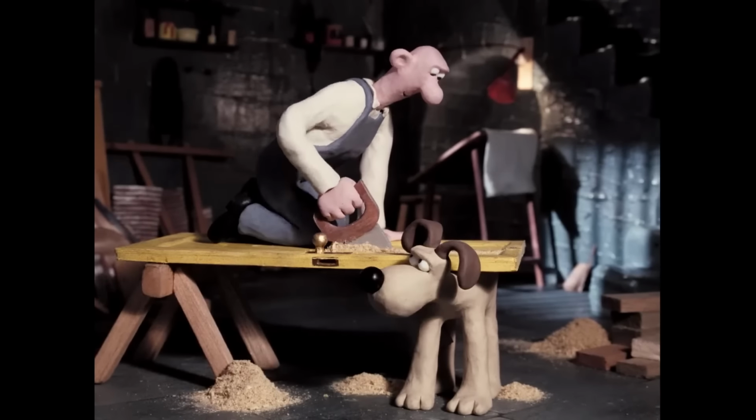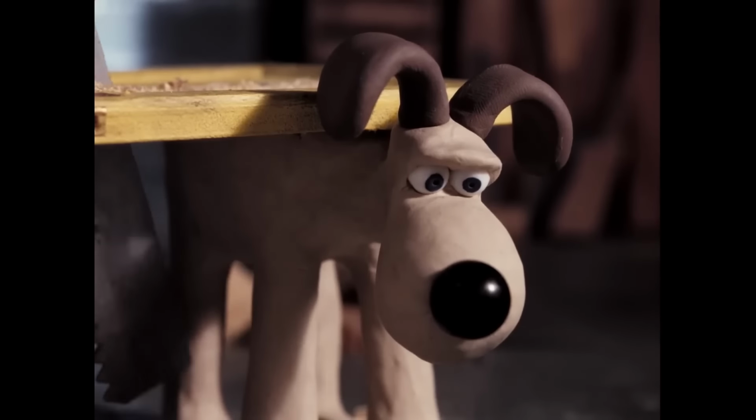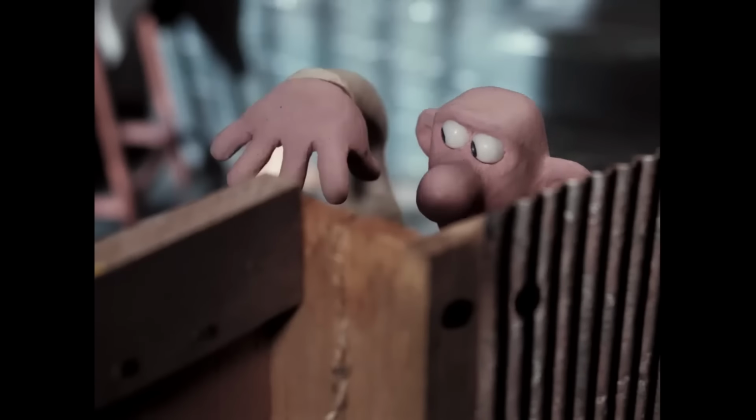And how did he get away with making this film over a period of 7 years while he was supposed to be studying at university? This is where my conspiracy theory comes in. How can you explain all of these wonderful, incredible things that happened in the early days of Nick Park's career before he'd even made Wallace and Gromit, before he'd even become a household name?